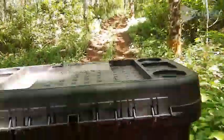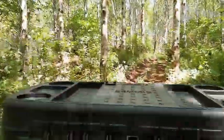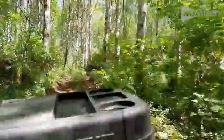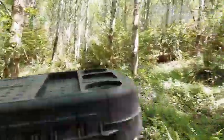So we made the steep hill. Now we're coming through the alder patch on the top. This is pretty steep. It doesn't look steep in the video, but I tell you, it's steep.